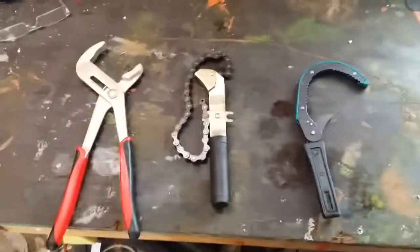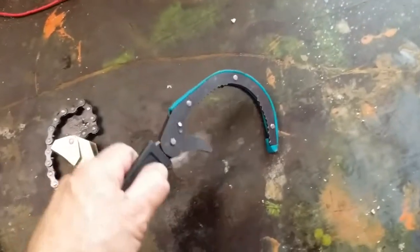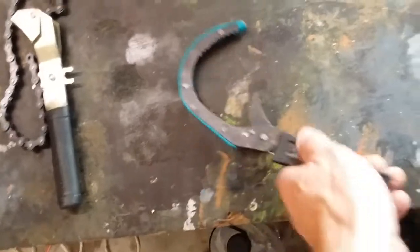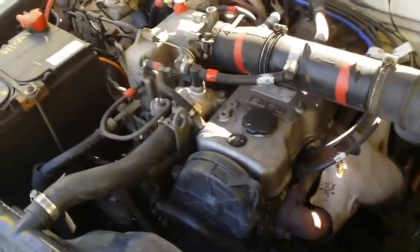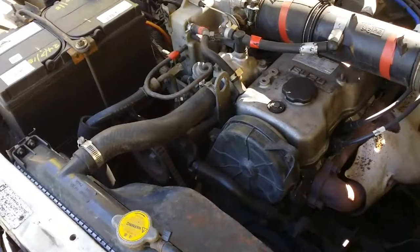One of the main situations about getting an oil filter off is the actual working area. This one's a good one. You know, it's got an adjustable width, and you can crank down on it like that. But yeah, ideally you should change your oil filter when you change your oil. Okay, so having said that, let's make a start.